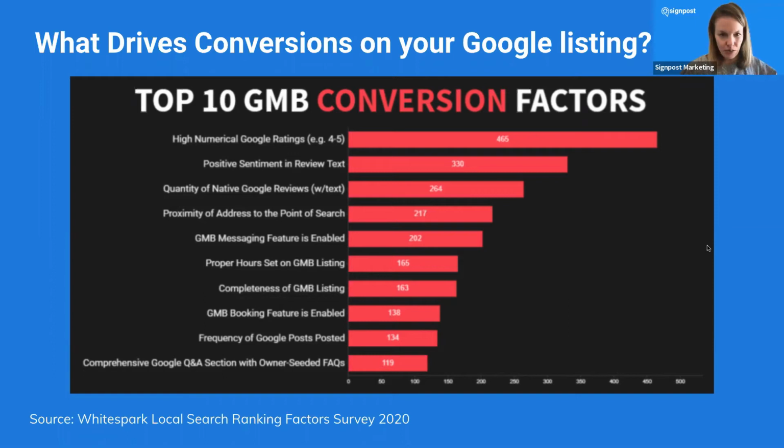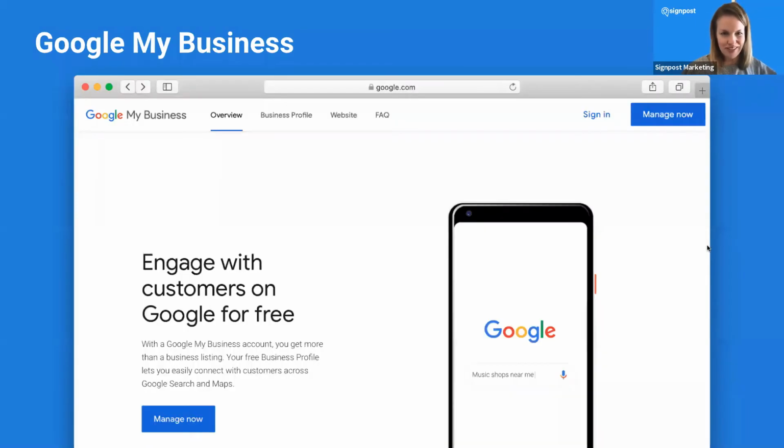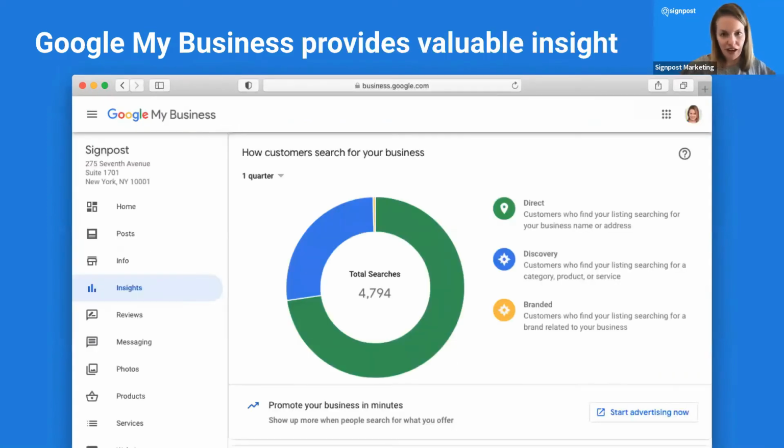So let's take a look. What does that look like behind the scenes? We've talked about the front end of the Google My Business listing, so let's see what it looks like behind the scenes. If you haven't claimed your listing yet, you can just Google "Google My Business" and you'll come up to the hub on how you can establish a connection to your account. You can sign in or manage now and get access to the back end.